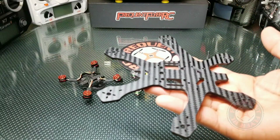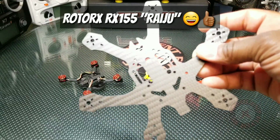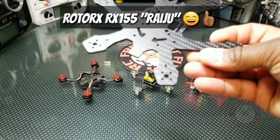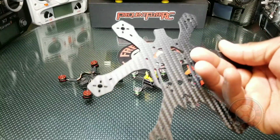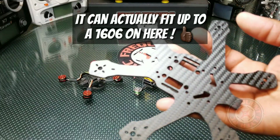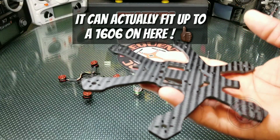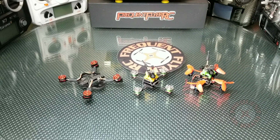Really anxious to build out this hex frame here. It does accept 1103, 1104, 1105, and 1106 motors. Not sure if I can get some 1306s on here. Might be able to, but I don't think I'm going to go that route. I think I'm going to go light with this one. Many more things to come for the ChopShop channel for sure.